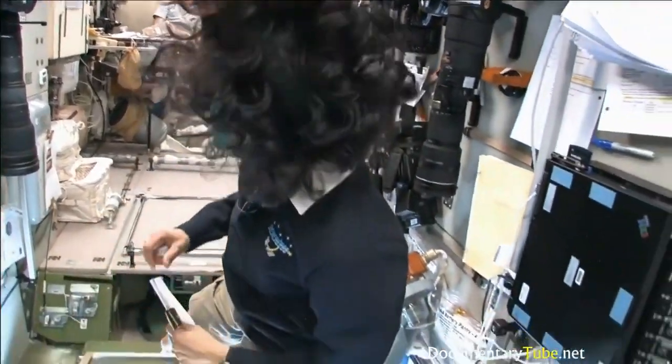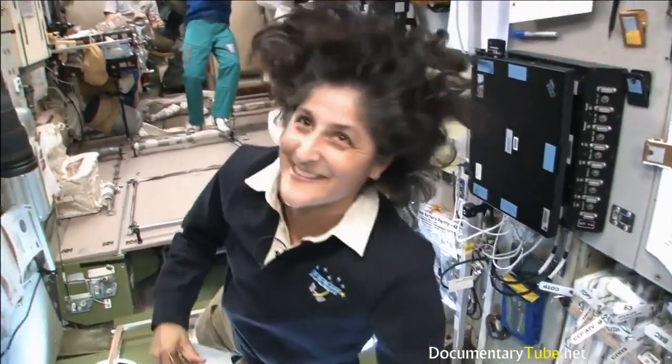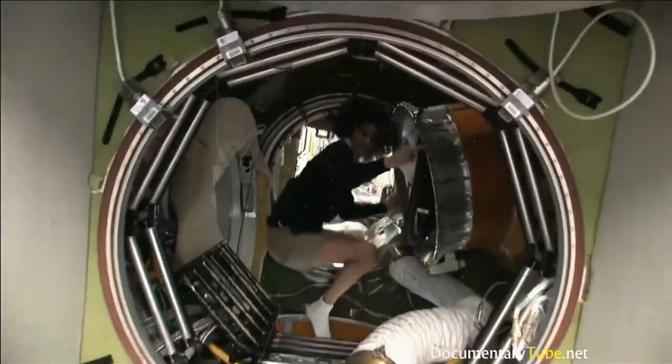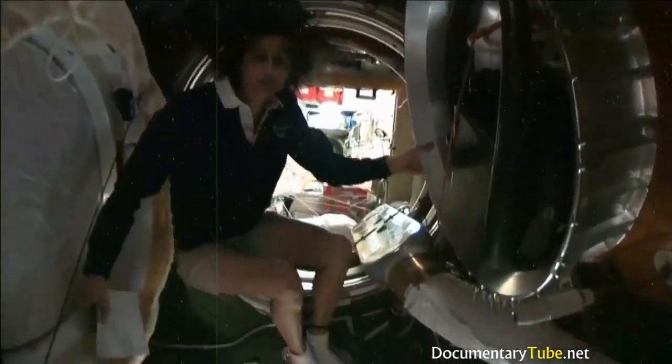We're going to check out our Soyuz real quick. Make sure it's ready to go. All right, back to the Soyuz. I'm going to stop here just for a quick second.